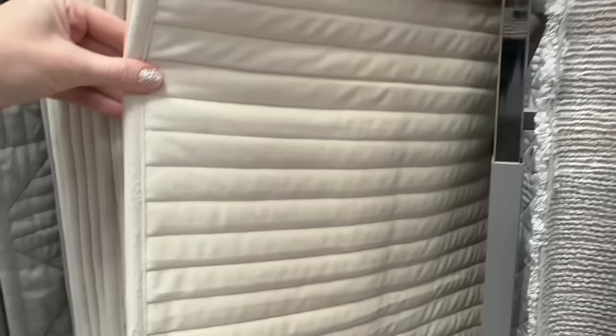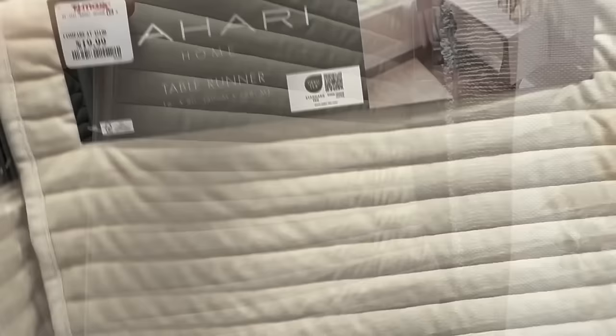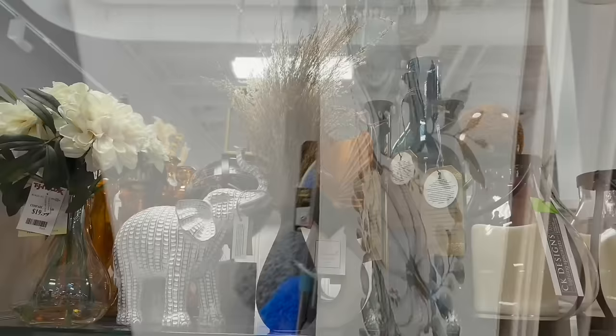I noticed that I was seeing a lot of these out at the stores, these quilted table runners. It's not something I've seen in the past, so I thought that was interesting. As someone who rarely shops at new stores, I found it fascinating to see what the reoccurring themes were from store to store and what the trends seemed to be.